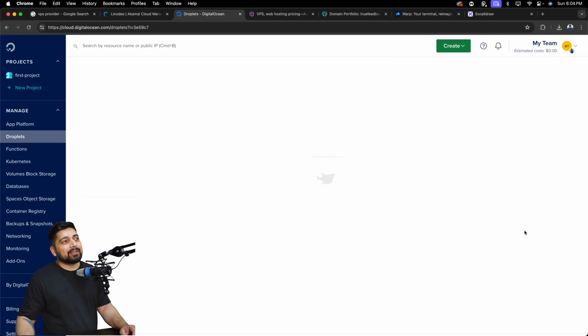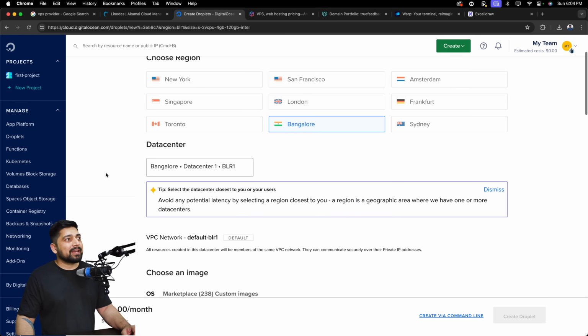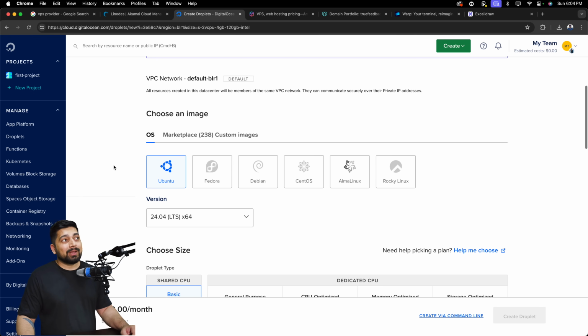I can just click on this droplet and it's going to show me the pricing and options where you want to spin up, because it's a virtual machine being spun up. So for me, the nearest one is Bangalore. For you, it might be New York, San Francisco, wherever that is. And you can just go ahead and choose what operating system you want to install on that machine. The steps are exactly the same. We'll be doing that very soon on the Linode as well. But I just wanted to show you how it works.